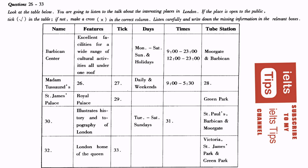There is so much to see and do in London. It's hard to know where to start, so in order to help you, we've listed the major attractions, places of interest and museums in inner London. If it's open to the public, tick in the table. If not, make a cross in the correct column.